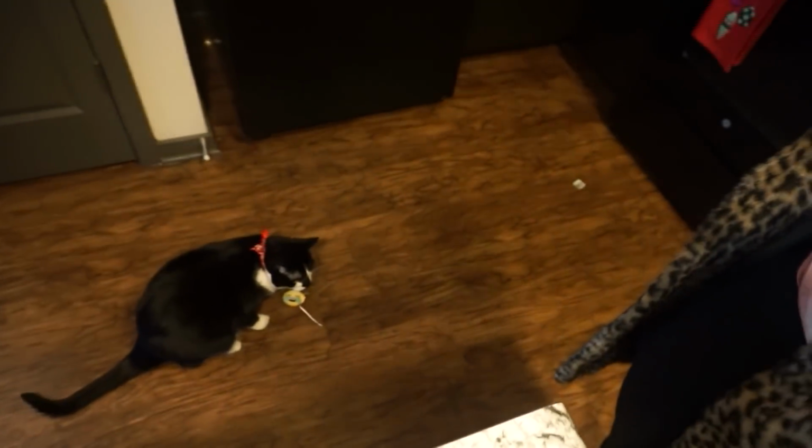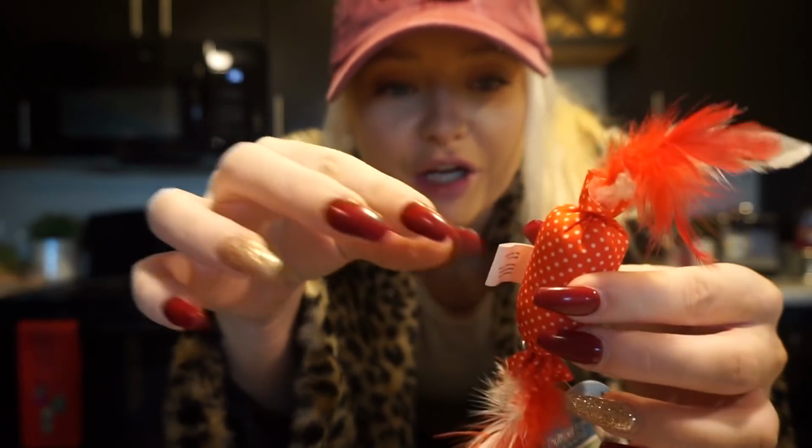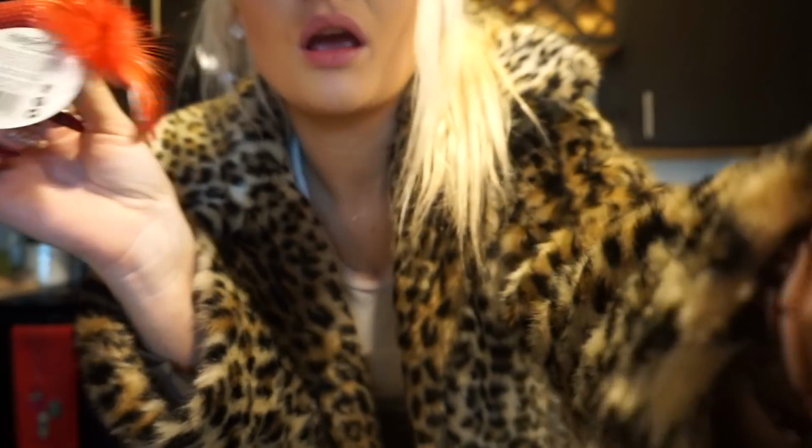It's like the weirdest emoji toy ever. That's for you, you can play with it. I also got him this one, because it looks like a little Christmas cracker. But that is saved. Oh my god. Come on, Boo. This is saved for his stocking.